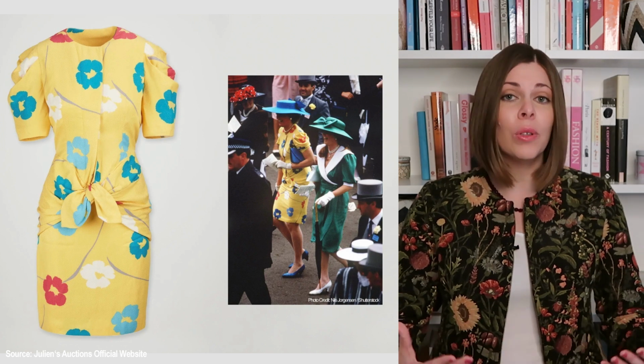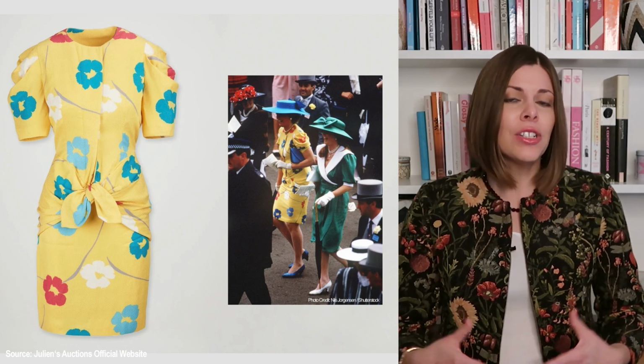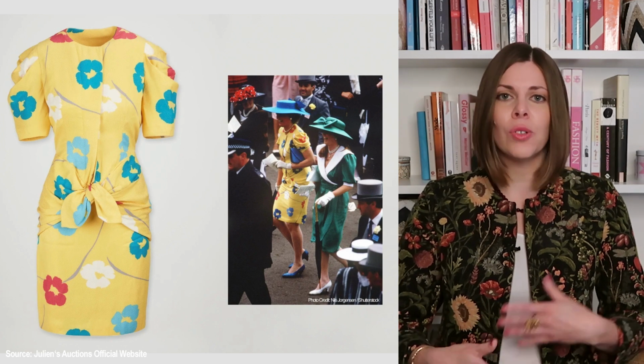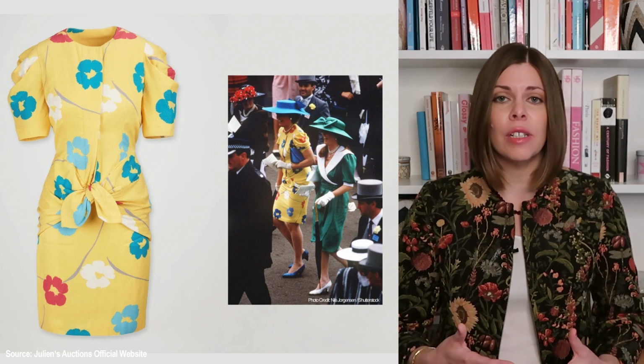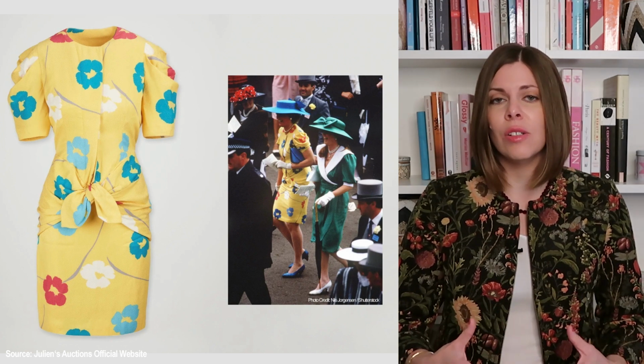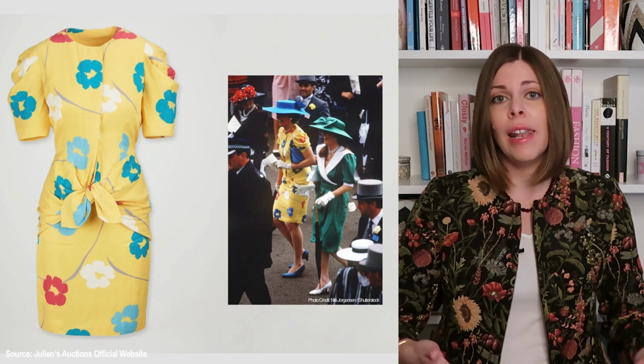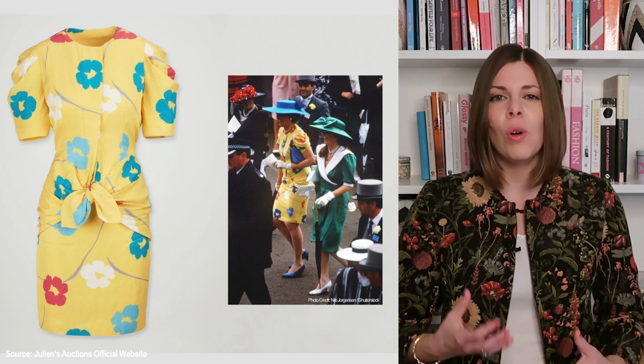It was very bold, it was very colorful. I actually appreciated that she wore it because it showed not only that she was aware of trends, that she liked to play with fashion, but it also showed that she did not shy away from wearing colors, especially at events like Royal Ascot that are a bit more traditional.